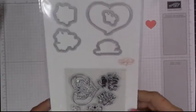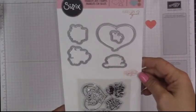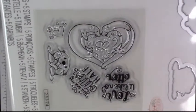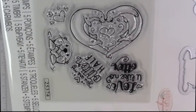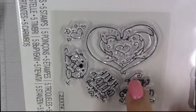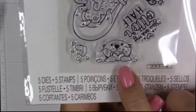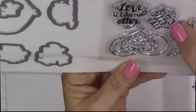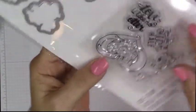So okay, on the Valentine's aisle, I'll insert some photos of the rest of the stamps that were on the Valentine's release display, but I found this one by Sizzix, and it just has the cutest little stamp set of these otters. I just love that, where they're in the shape of a heart. And then you have one here who's holding a heart. And it says, "You are my otter half. Love you like no otter."